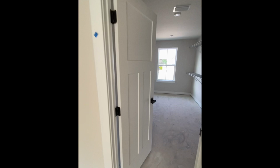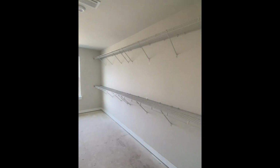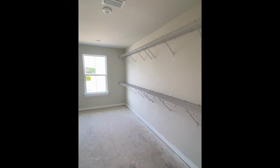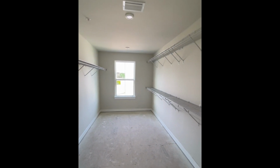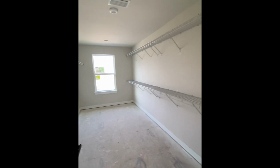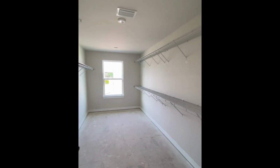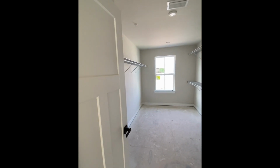And then let's look at my master closet. Oh my goodness. So we have the bronze fixtures here on the door and the master closet here. Everything looks so good. This is so nice. So we have all the wired shelving up here. Looks really good. I really want to redo this closet and do one of those custom closets. I'm not really sure when I'm gonna do that, but it's something I would like to do in the future.